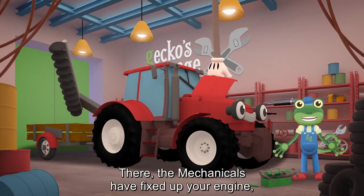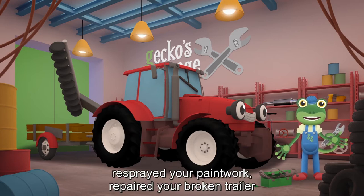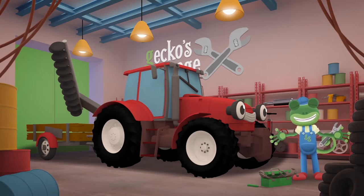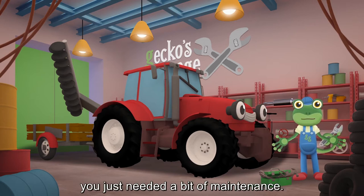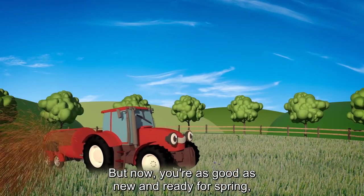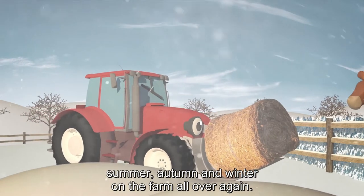There, the mechanicals have fixed up your engine, resprayed your paintwork, repaired your broken trailer, and pulled your plough back into shape. After all those seasons, you just needed a bit of maintenance. But now you're as good as new, and ready for spring, summer, autumn, and winter on the farm all over again.